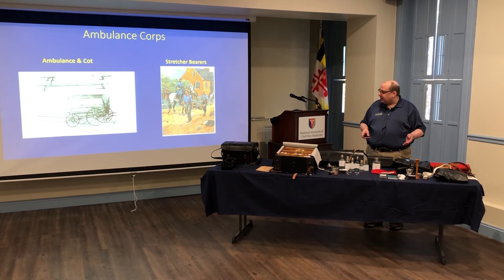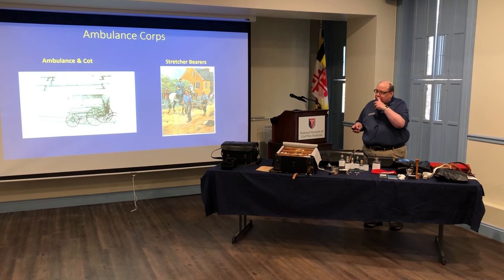The ambulance corps was pretty much run by the quartermaster department when it came to the Confederate Medical Service.